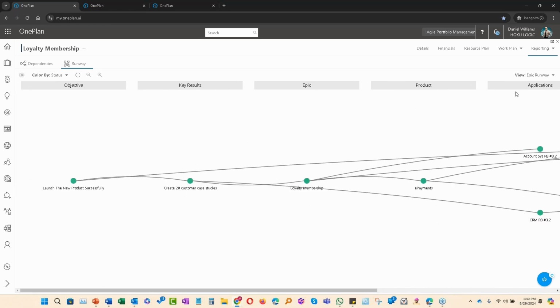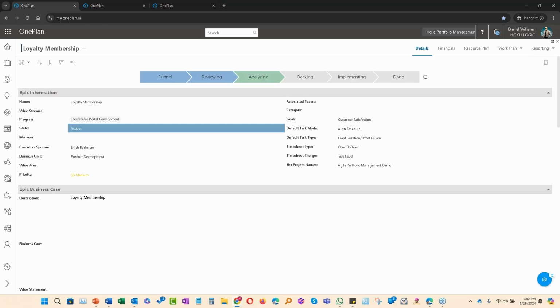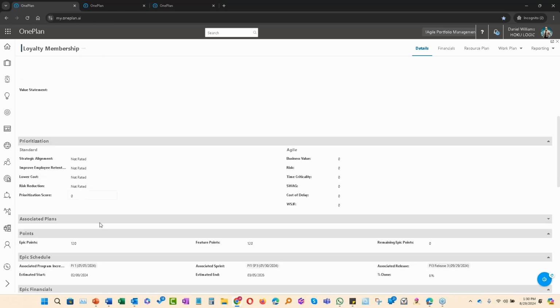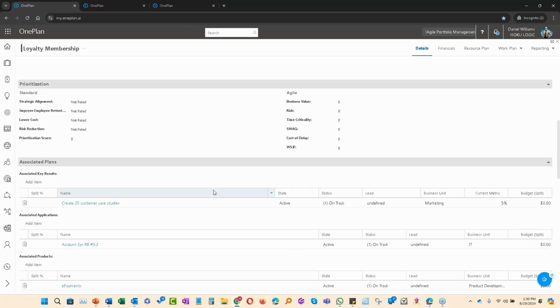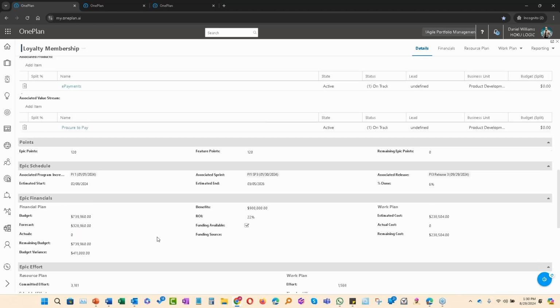We can go from here. I'm going to go to details just for you to see that at the epic level, we have the ability to define the epic business case also, and this form can be tailored to anything that's required. And then here we have the associations that we saw earlier in terms of applications, products, value streams, and the key results.